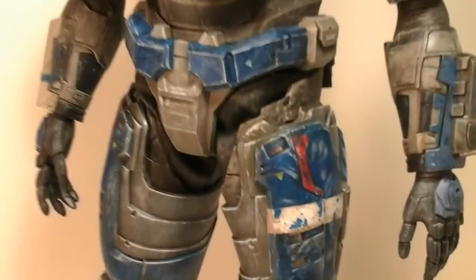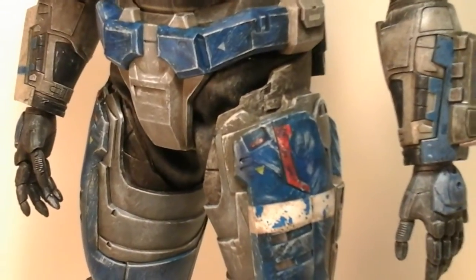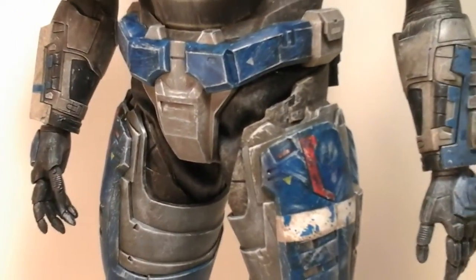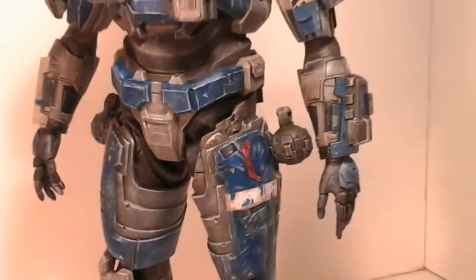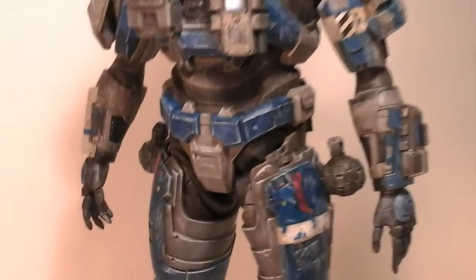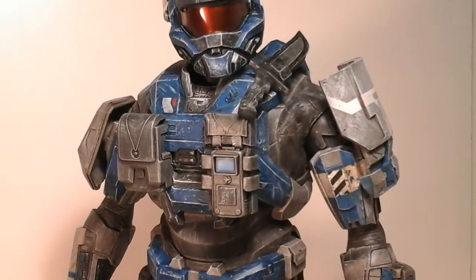Now, working our way down here to his thighs, if you look there at the top part of his thighs, there's a little circle there. Now, what goes there is his 2 grenades. And I have to say, all of these magnets are strong, but they're not that strong. And his magnets flop around a lot. You can knock off his armor really easy if you're not careful with it.